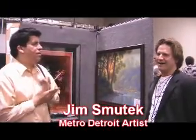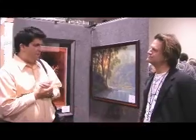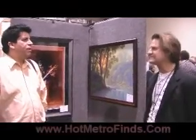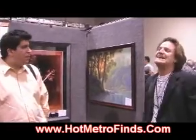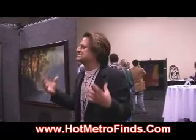Hot Metro Finds, right here. We're here at the Novi Art Expo. Jim's resident sculpture. Unique piece of metal. Textured metal, odd size metal. I like things that are, I guess, unusual to what everyone used to see.